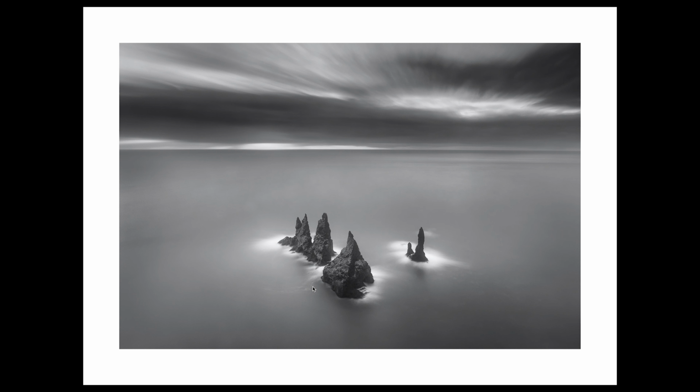On a technical aspect, I have to say that there are a few white spots of crashing waves on either side of the sea stacks that I edited out, because I just wanted to keep it as simple as possible. So that's one thing. But yeah, I agree with you, it's a lot of triangles.